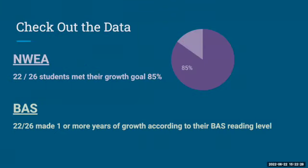And then we grew a lot on our NWEA too. We had 22 out of our 26 kids make their goal this year. And we use BAS, it's like our DRA reading level assessment, and 22 out of my 26 kids made one or more years worth of growth. And those 6 kids that I was talking about in the fall who were reading on a 1st grade level, they left reading on a 3rd grade level or above. So they made close to 2 years worth of growth or more. Just by giving them that explicit phonics instruction that they were missing really filled in those gaps that they had.